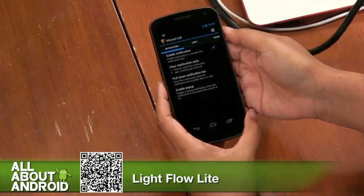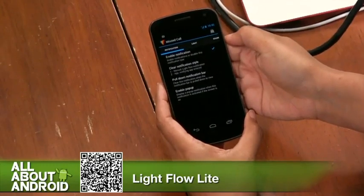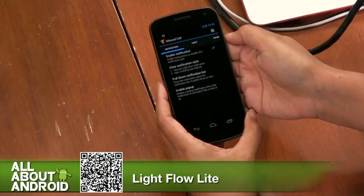So here you can control the notification. You can either enable the notification or turn it off completely. You can add it to the pull-down notification bar. You can enable a pop-up, so you can display a pop-up notification. Some people might want that for text messages.